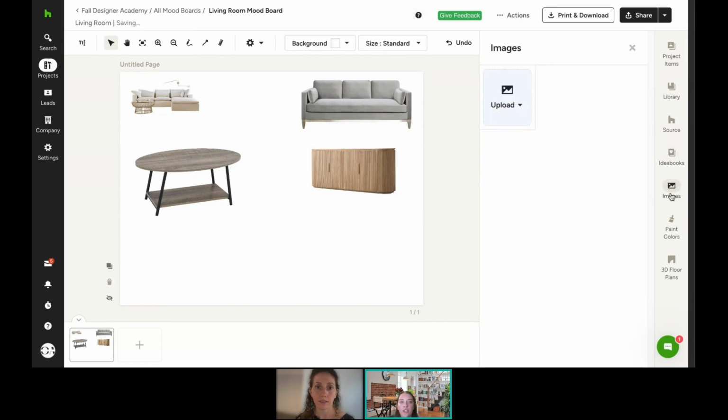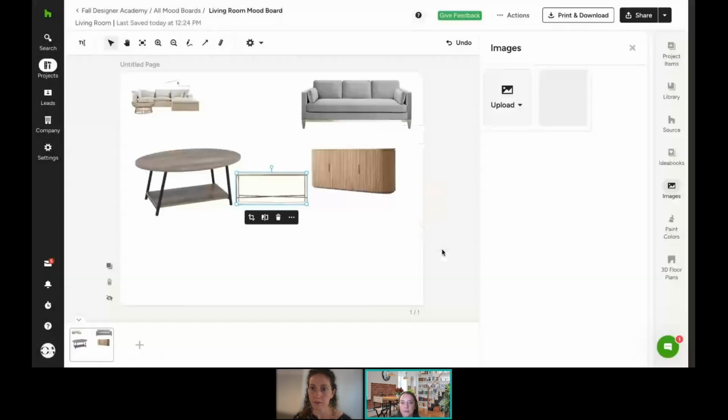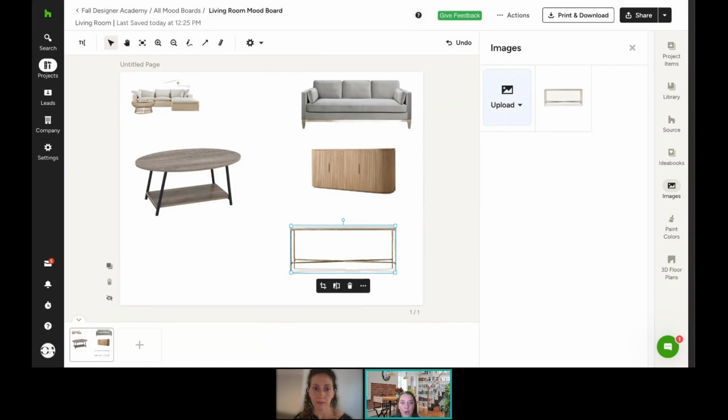Images here. So if we want to just upload an image to the mood board, we can upload an image directly. You can upload from your computer or by an image URL. Insert that URL, and there's that image that I want to add into my mood board. Now we have this image here, and that's, again, just added by that URL, not clipped into my product library, but we can visualize that with our client.